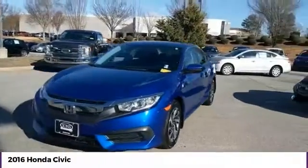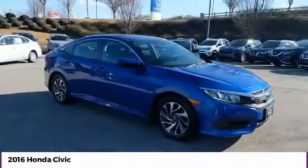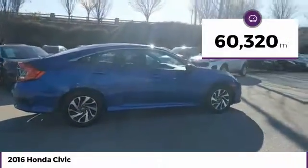Stop by and take a look at the 2016 Honda Civic. Practical, awesome gas mileage, and incredibly reliable. This vehicle has less than 65,000 miles.